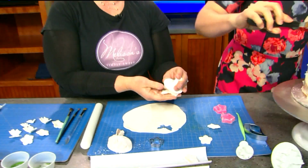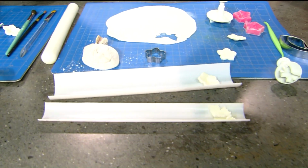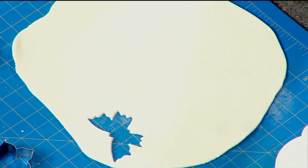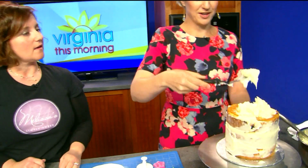So basically, they're all just little cutters, and then I do put them so that they mold. Because you know you want your butterflies to fly. You see? You want them to soar, right? You want your butterflies to fly. Okay. Look at you. I feel like I'm just really slowing production down over here.